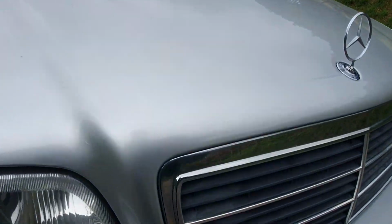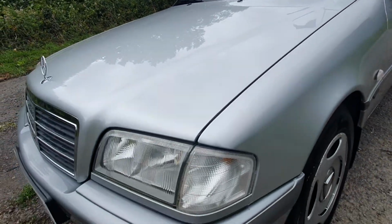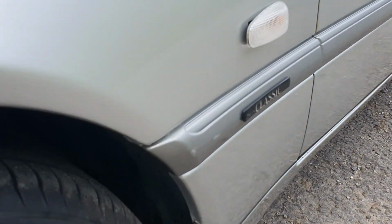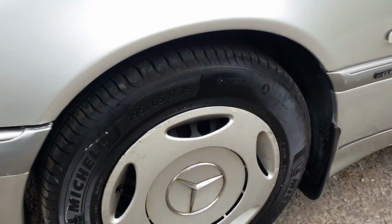Zoom in on the chrome there. It's all good. You can see on the bonnet, it's very, very clean. It's not chippy at all. It's not had a hard life at all. I think it was an older gentleman who owned the car. Let me zoom in here. Look at the side of it. It's very straight, it's very original, it's even got the original wheel trims on it.